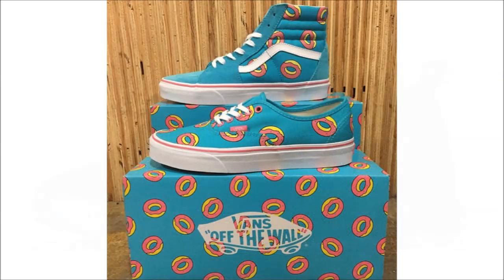I'm not into Vans, but I know a lot of you out there are, so here's an upcoming Tyler, the Creator donut-inspired Skate High and Authentic. I have no idea what the prices are on these, but you can pick them up this weekend, September 24th, at select Vans shops.